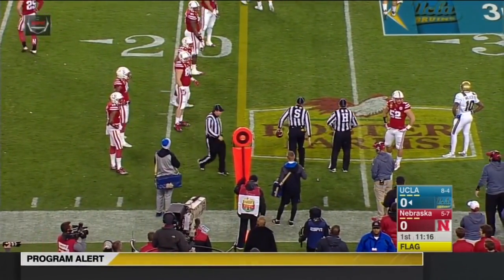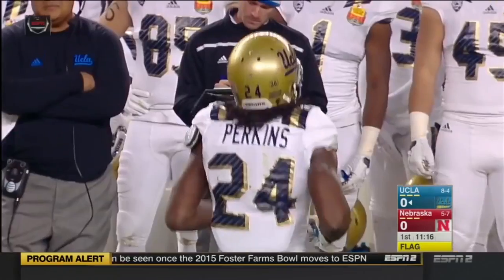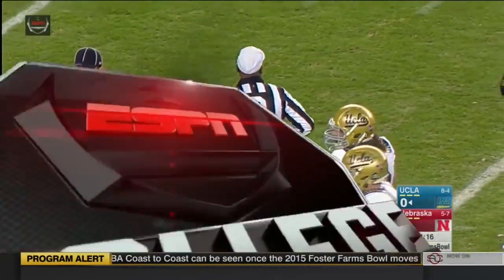It may not be a 1st down, Matt, where they're marking the ball. It looks like he's going to be just short of the 1st down. Ball was fumbled forward and out of bounds, being returned to the spot of the fumble. Right, and so this will bring up a 4th and 1.